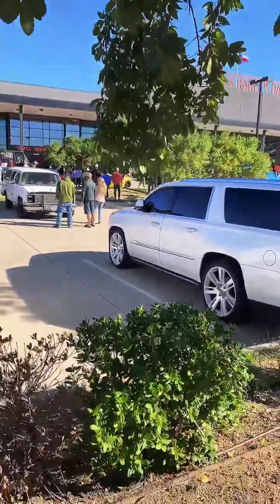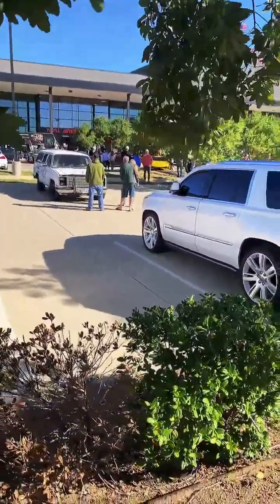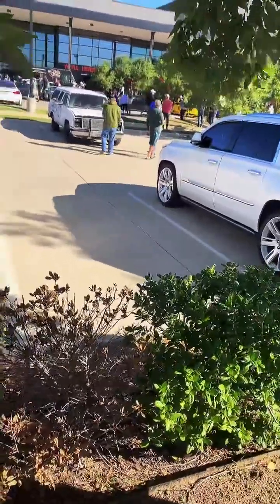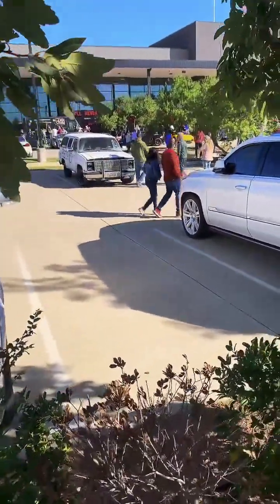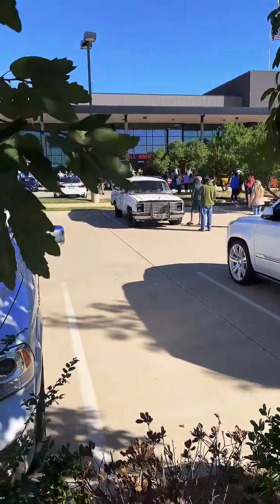A yellow one and an orange one. I don't know if you can see. Oh, that's a Performante, too. You can tell by the wheels, that's a Performante. I didn't see that. I don't see where the orange one parked. Looks like another Chevy SS is pulling in, too. Oh, the Ferrari is leaving.